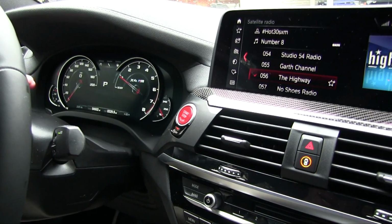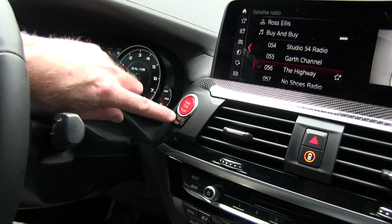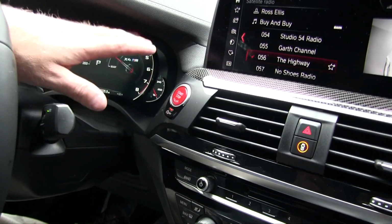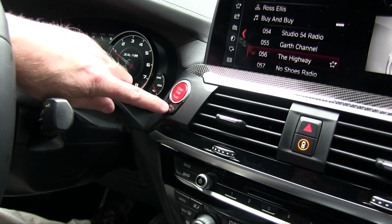No traditional key needed here on the X4, just a nice simple start and stop button. You also do have the deactivate button down below when it comes to the smart technologies on the engine. Basically, when it gets to a stop sign or stoplight, it turns off. You can deactivate that by just simply pressing here.